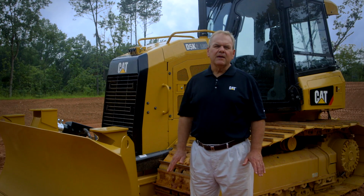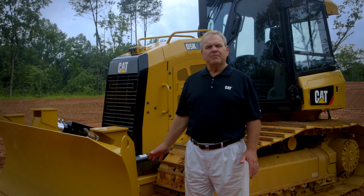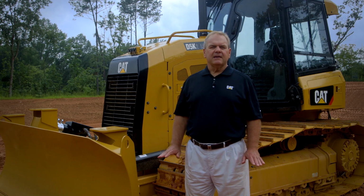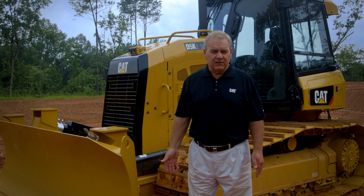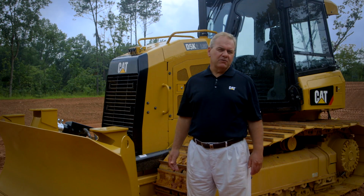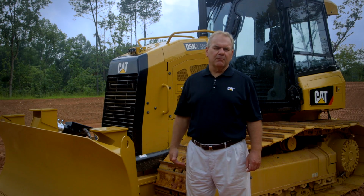There's an awful lot of value with the new D5K2 Tier 4 Final machine. Let's recap some of the things we talked about earlier. First off, we talked about the power pitch and the capability that the operator now has to adjust blade pitch much like a moldboard from the operator's compartment. He can pitch the blade forward when he wants to load the blade. After the blade gets good and full, you can lay it back and carry the most amount of material to where you want to spread it or stockpile it. Helps be a lot more productive and helps make you a lot more money.